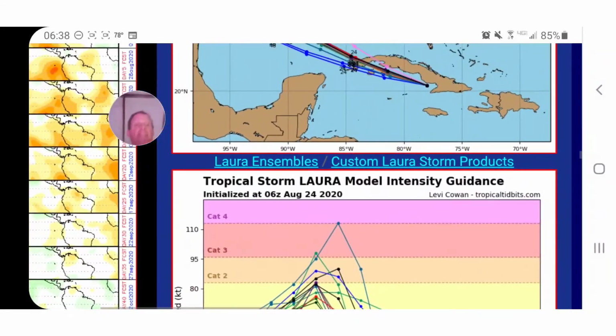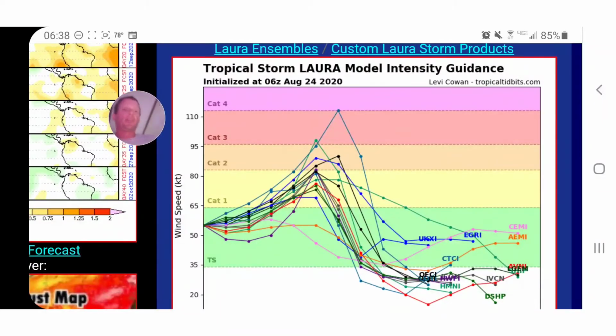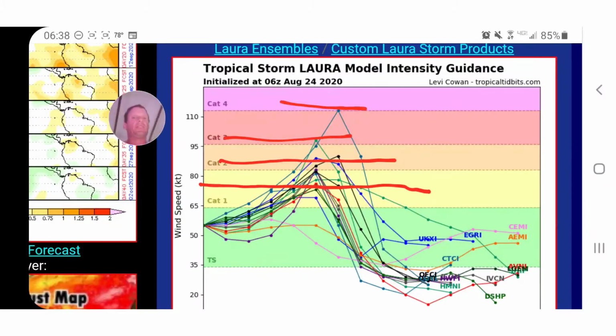Some of the current intensity models are basically staying congruent with one another. We have all of them basically taking it to a strong category 1. Multiple models have it to a category 2, and we even have a couple at 3 and one even up to the notch of 4.